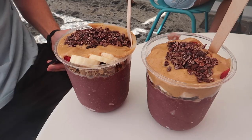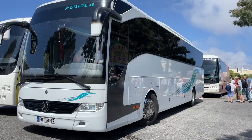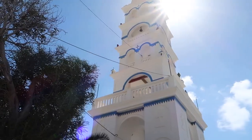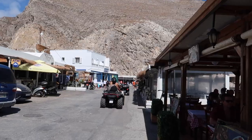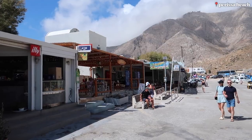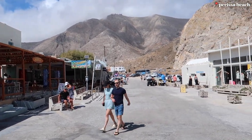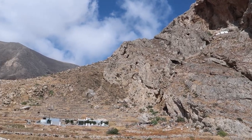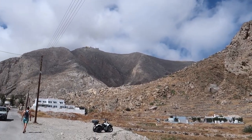It's the next day now. We got breakfast at Stolen Fruits, our go-to smoothie spot in Fira, and then we just took the bus over to Perissa Beach. Walking towards ancient Fira. We're gonna see if we can hike to that.